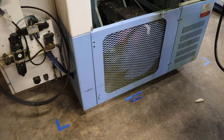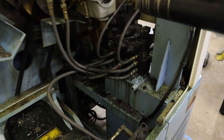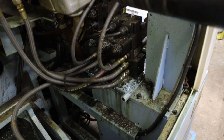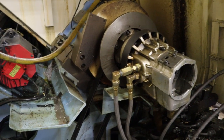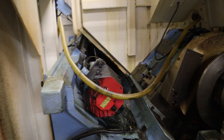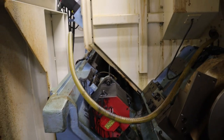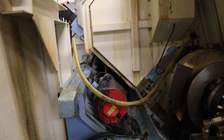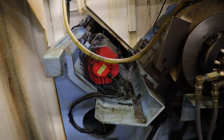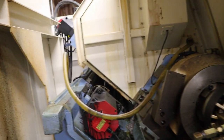Yeah, you can see coolant's been dripping on there. It's just, it's pretty dirty. Hydraulic tank covers and everything could look a little bit more clean. But other than that, I ran everything on it. It sounded really good. So I'm not too fearful that things will not work. But you know how this stuff goes. You don't really know until it's making parts in your place.